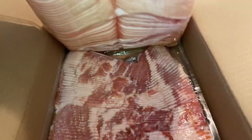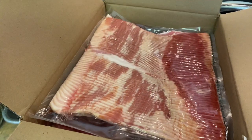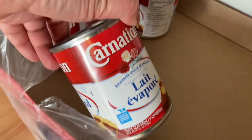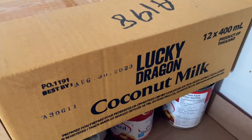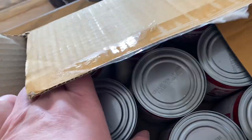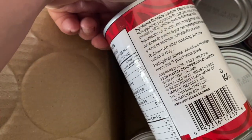So let's go over my bulk food order. I bought 44 pounds of sliced bacon. It was $134. A case of 48 cans of evaporated milk, $119.30. One case of coconut milk, which was 12 to a case, I paid $21.55. It's not the good stuff, but it'll do.